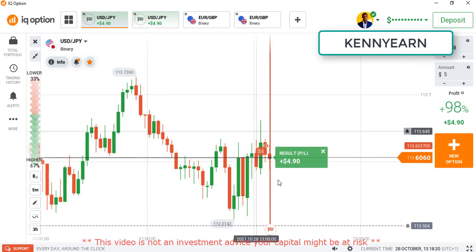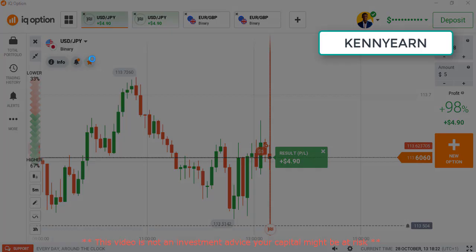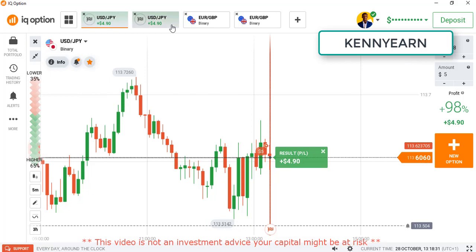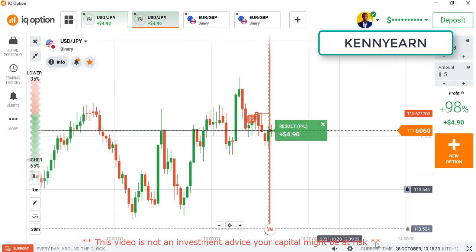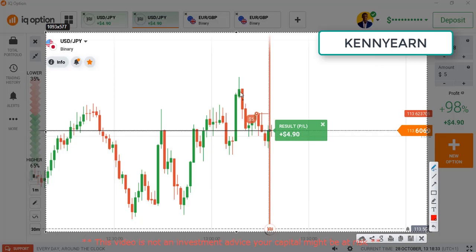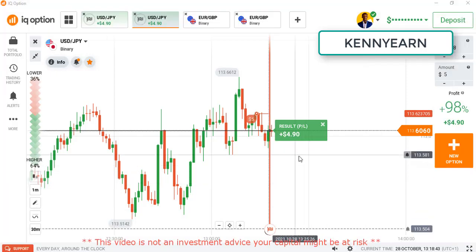Alright. So here it is on the 5 minutes. We had some good sellers entry on the candle and this next candle. After that rejection on that last green candle, that was a clear sign that sellers might come into the market, and my entry point was good and the market wants to go in this direction, lower highs and lower lows.